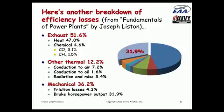So we lose 51.6 plus 12.2 to heating stuff up: exhaust gas, cylinder fins, oil, etc. Then we lose another 4.3% to friction, and what's left, according to Liston's calculations, is about 32%, which is pretty close to the 34% we got doing the calculation the other way. So this is another way of looking at it.